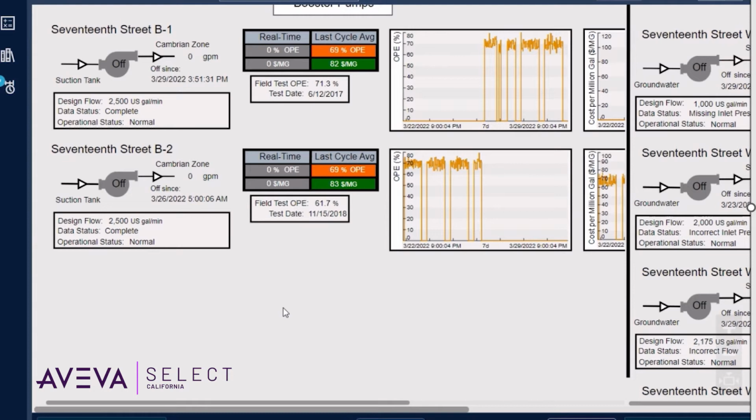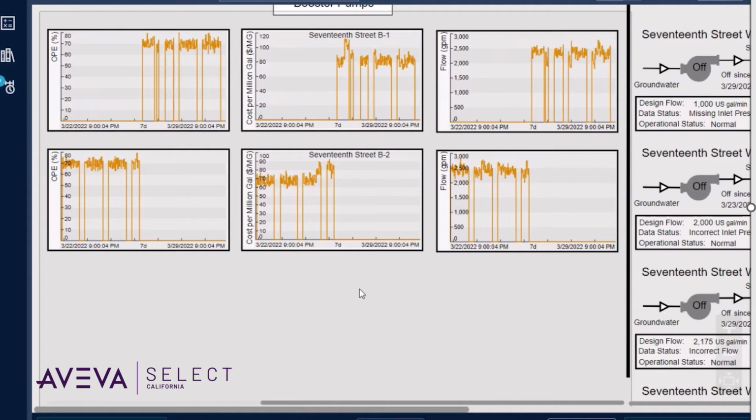Another request they had was to be able to look at these time series plots of efficiency, of cost per million gallons and flow, and stack them so they can compare directly one pump to another and see how the performance varies. Here you can change the time scale.